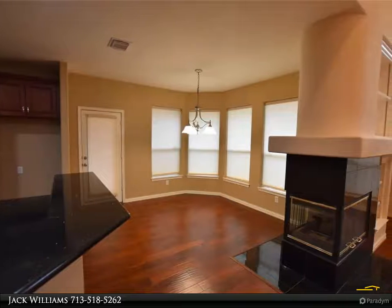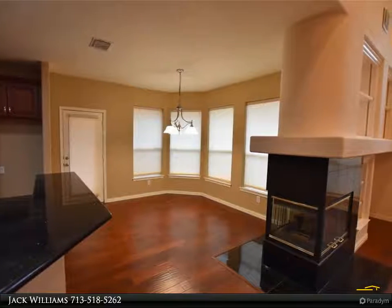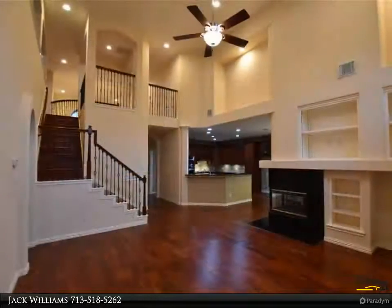The roof is only 3 years old. The driveway can park up to 6 cars, not including the 3-car garage.